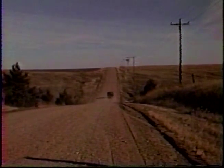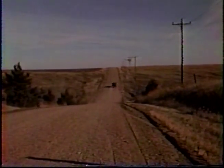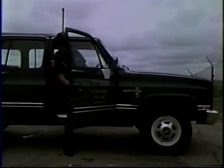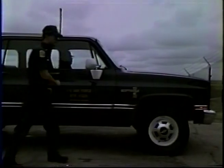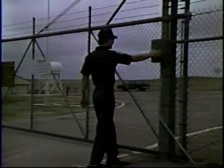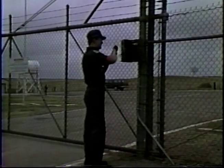After a drive of 50 to 120 miles in all kinds of weather and over all types of road surfaces, the 2-man crew arrives at their assigned launch control facility. These crews must pass stringent security checks in order to gain access to the site, and additional authentication requirements to enter the Launch Control Center.